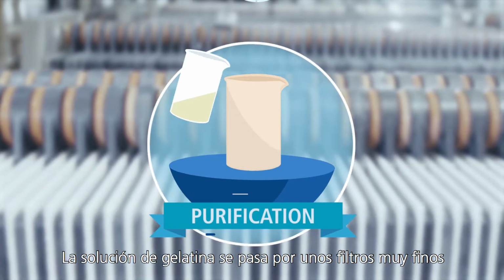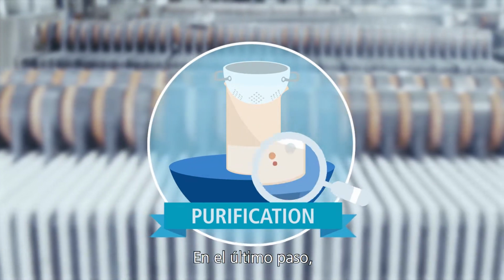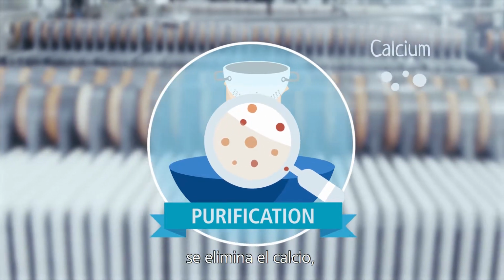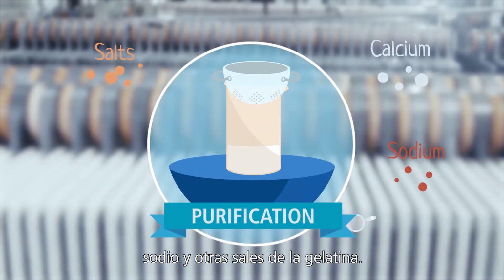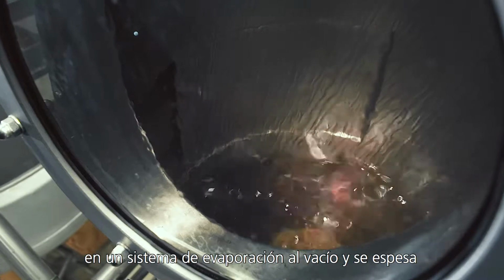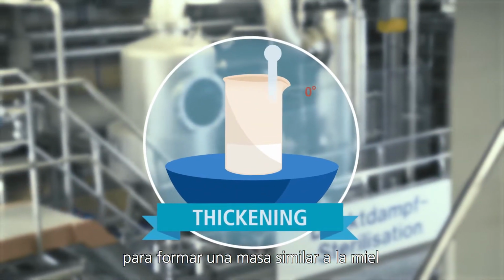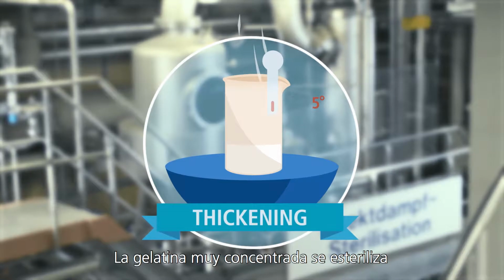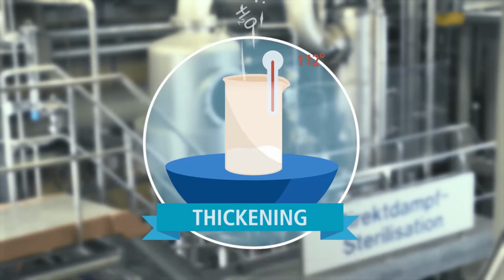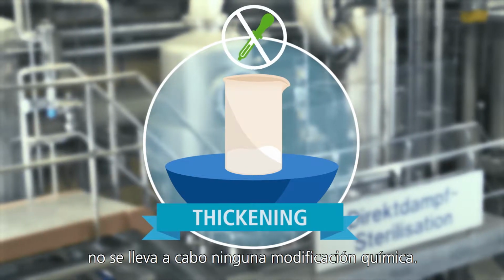The gelatine solution is passed through very fine filters, removing the last traces of fat and fine fibers. In the final step, calcium, sodium, and other salts are removed from the gelatine. The clear solution is then concentrated in a vacuum evaporation system and thickened to form a honey-like mass by water evaporation. The highly concentrated gelatine is then sterilized under strict hygienic conditions. During the entire manufacturing process, no chemical modification takes place.